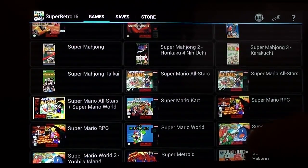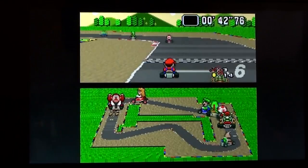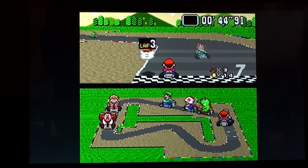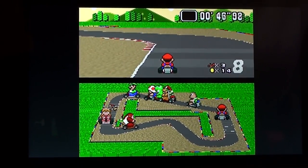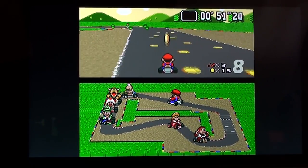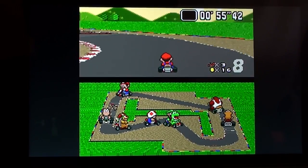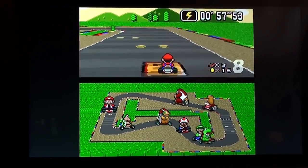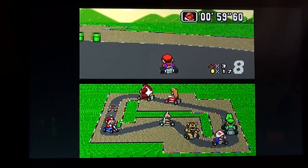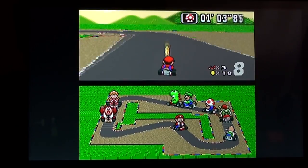God. There we go. Yeah. Oh, I saved this mid-game or something. Well, I didn't so much save it as I just backed out, and it saves the state as you leave. But you can restart, or you can pick it up where you left off if you want to, which is nice. So in terms of emulation, this is the best SNES one that I came across.